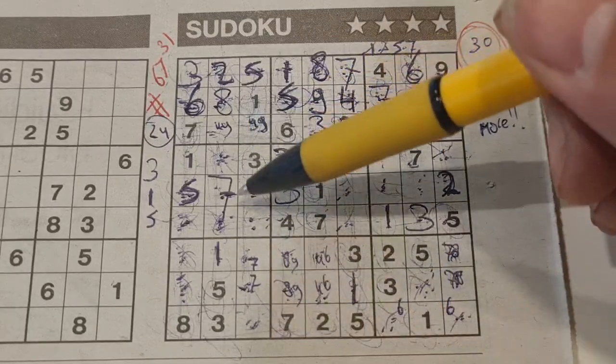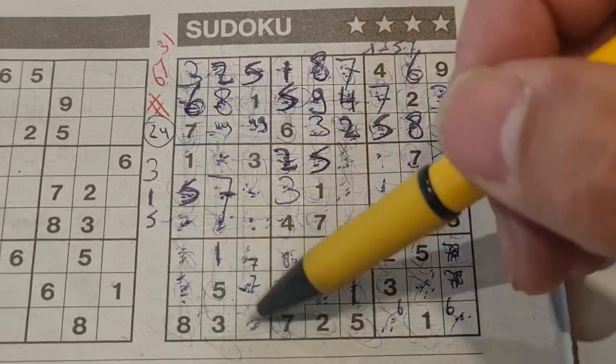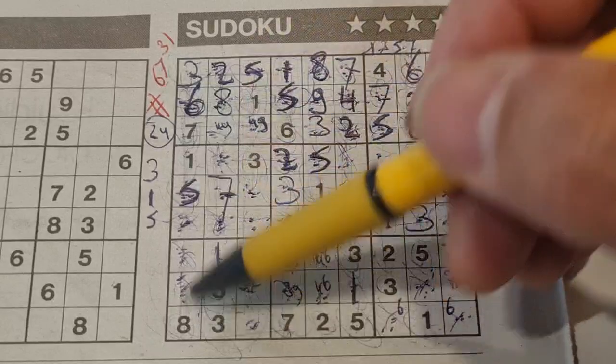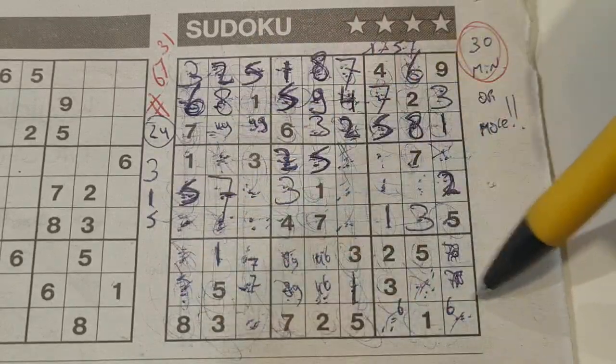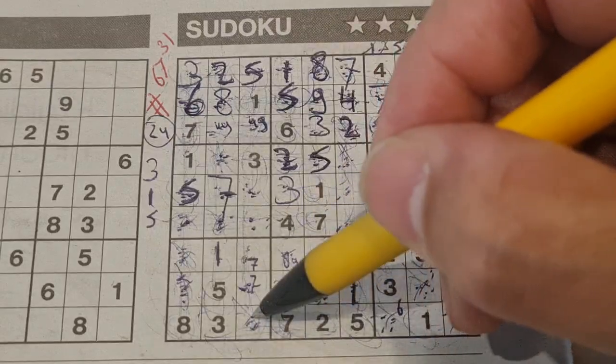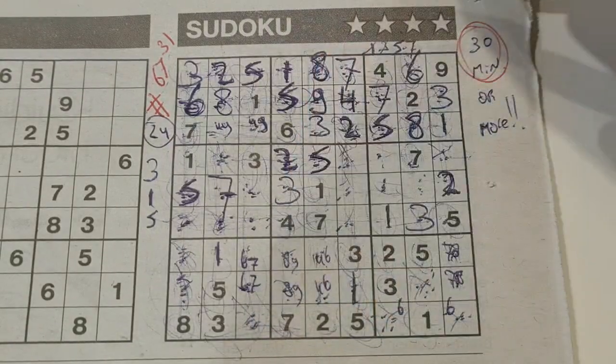5 missing numbers in this big square. One of the missing numbers in this big square is number 6. We have a 6 in the first column, so no 6 in these two boxes. Here 6 in one of those two boxes in the last row, so no 6 in that box. So the 6 goes together with the 7 as a pair.